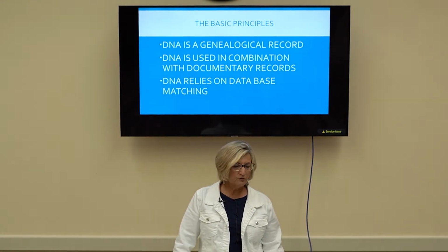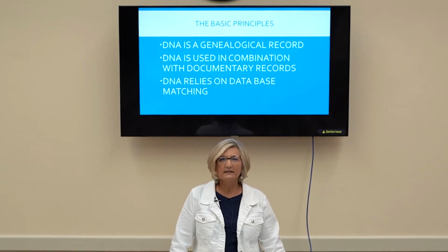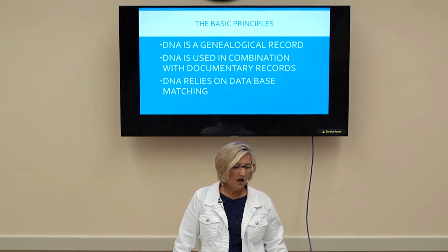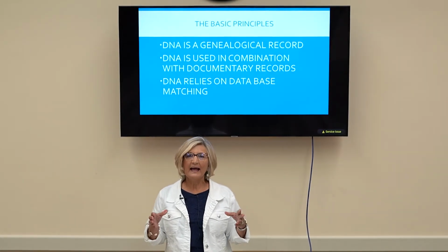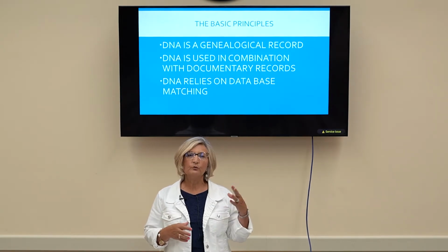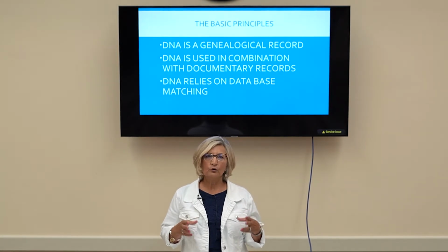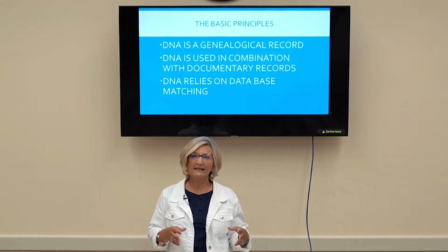There are basic principles when it comes to genetic genealogy. Again, DNA is basically a genealogical record, just like a census record. It's used in combination with these documentary records, and it relies on database matching. That means that no matter what company you DNA test with, they have a database of other people that have DNA tested. And that is how they come up with your ethnicity and your DNA matches. Your DNA is compared to everyone in their system.